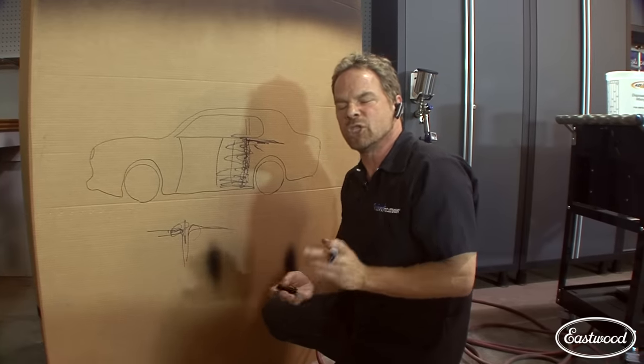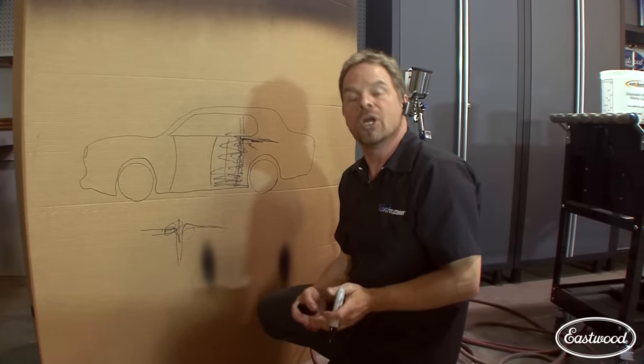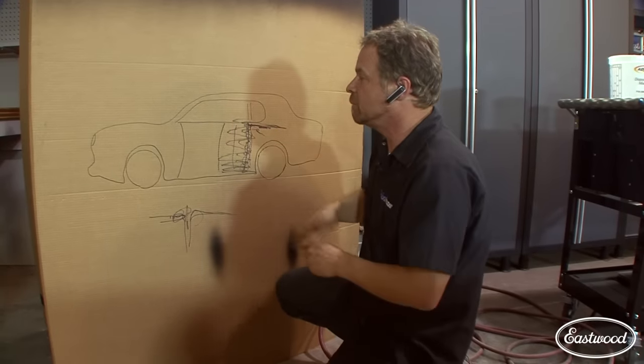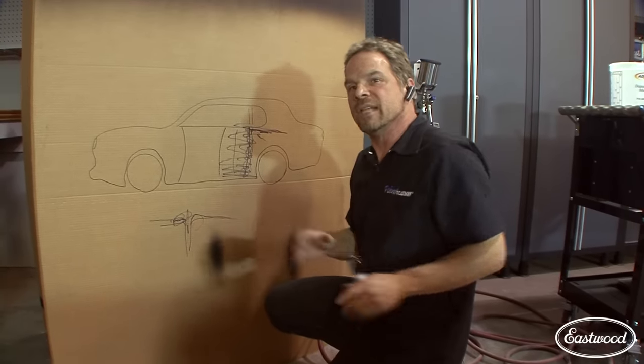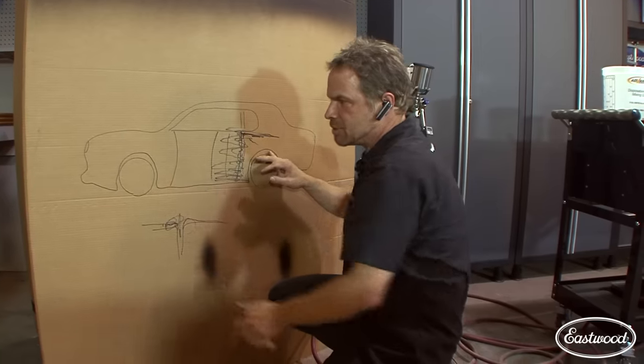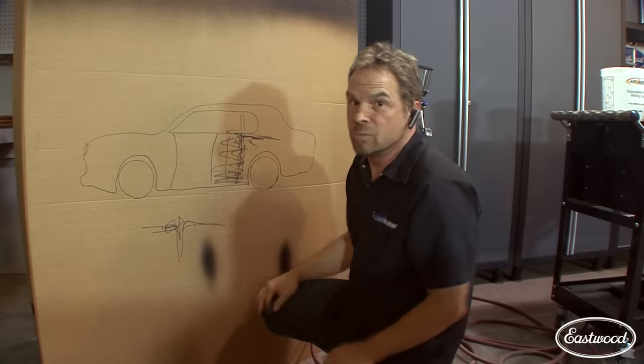That will really help you, especially with translucent colors or candies. That is a great technique. If you're working a candy, you walk to the side. That's an advanced technique. But this right here will keep you from having runs in the gaps. Nobody likes the runs. No different in painting.